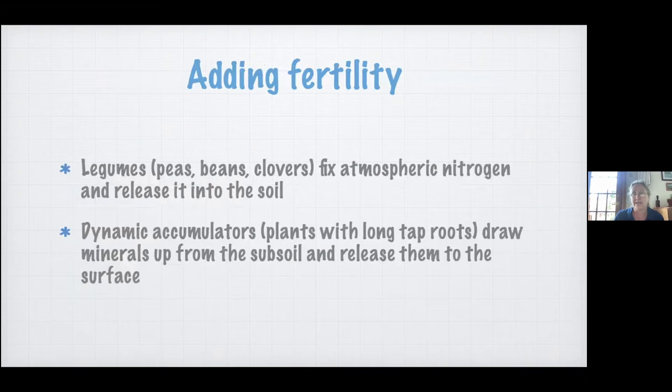Adding fertility, particularly the legumes, the beans and clover and peas. Clovers are very popular as a cover crop between crops. They actually take the atmospheric nitrogen and fix it, turn it into soil nitrogen and release it into the soil when they die. But they also make more nitrogen than they actually need to share around. So it's not just when you cut them down, but just growing those plants either in a rotation or in between other things can actually improve the available nitrogen to your other plants.